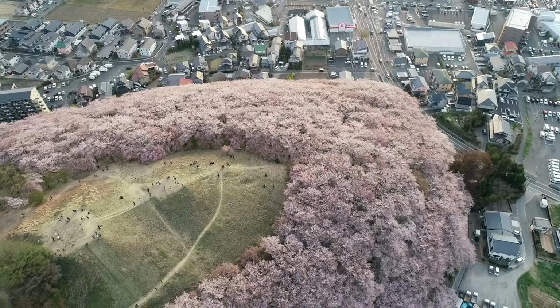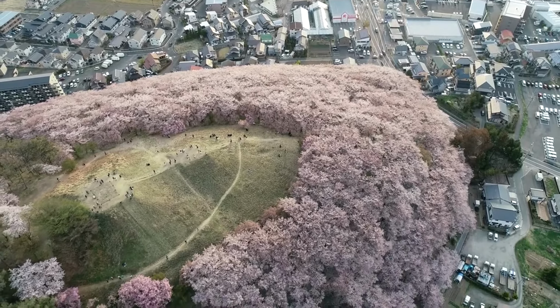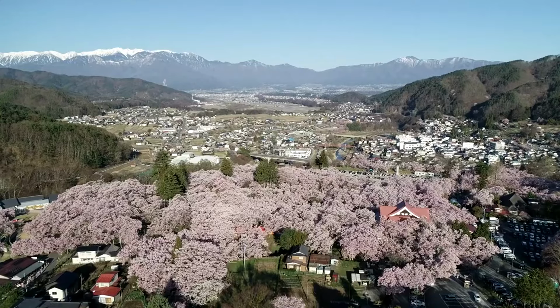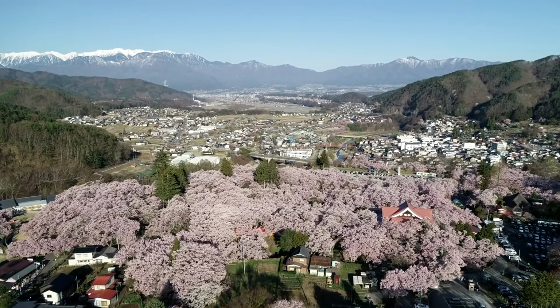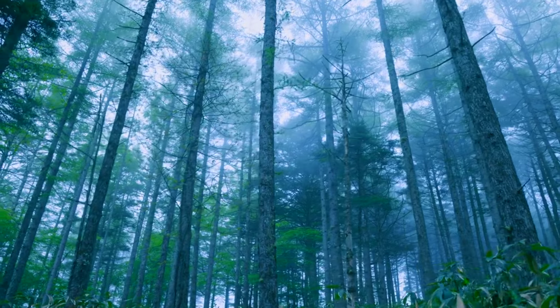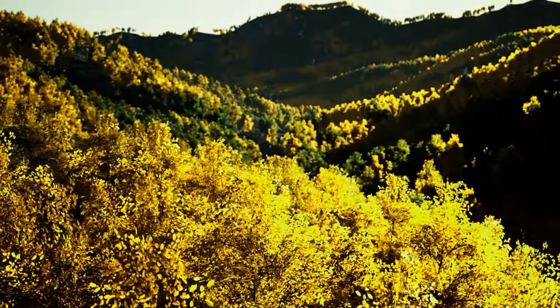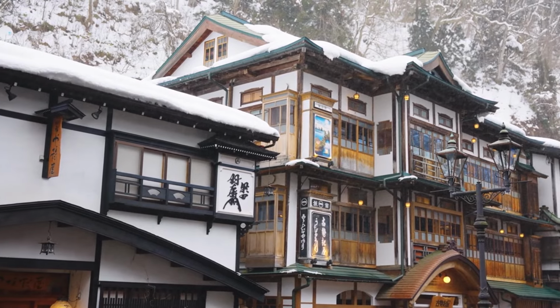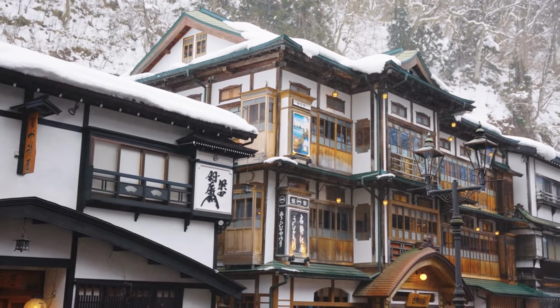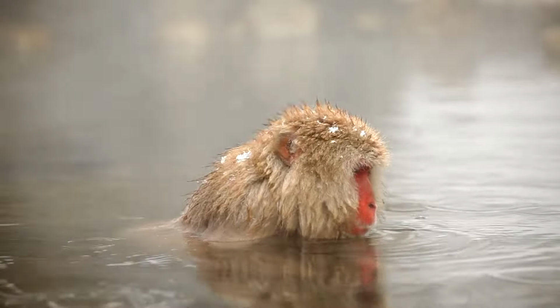A lot of people think about Nagano as just a winter destination, but the truth is, it works in every season. In spring, you've got cherry blossoms in city parks. In summer, the forests around Togakushi and Kamakochi are lush and green. Autumn brings in bright red and gold leaves in the hills. And of course, winter is the classic season with snow-covered temples and hot springs. The snow monkeys are here all year round, so you don't need to time your trip to see them.